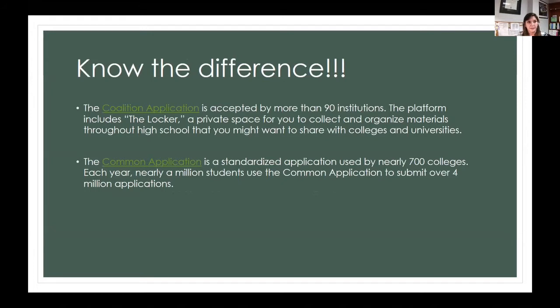And I know there's been questions, so I outlined the difference between Collation and Common. Collation is accepted by more than 90 institutions. The platform includes the locker, a private space for you to collect and organize materials throughout high school that you may want to share. And then the Common App is, of course, more widely known, for about 700 colleges. Each year, nearly 1 million students use this application and submit over 4 million applications.